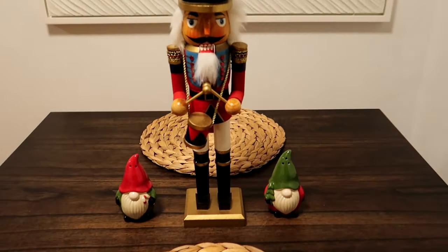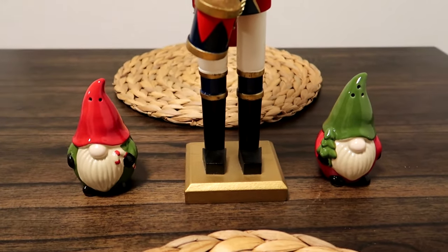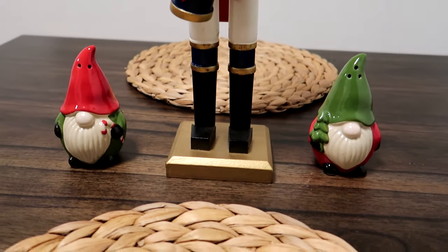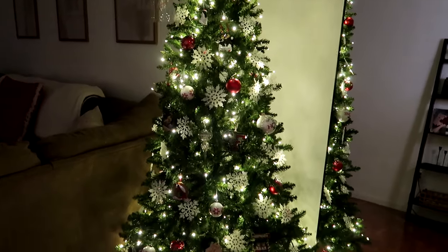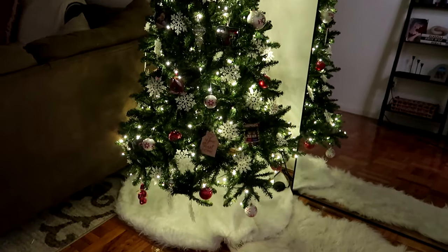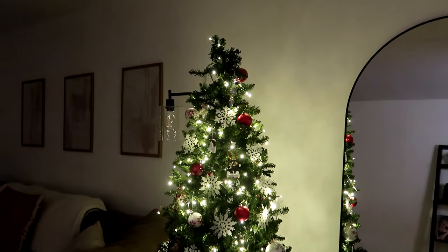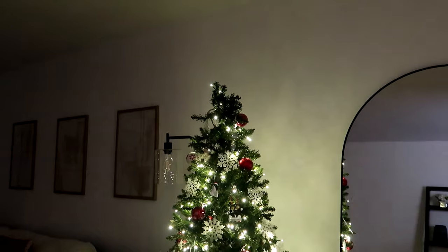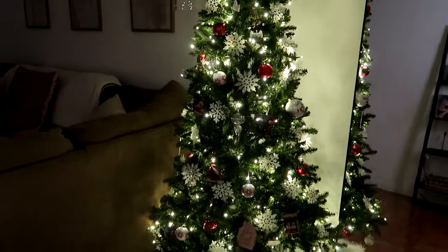And then I have my little gnome salt and pepper shakers that I don't fill. They're really just there for decorative purposes. And I think that they're adorable. And here is the tree in all of her glory. She's a skinny little thing, but she looks really good and really full. I got her on Amazon last year. Again, picture a tree topper. I ordered a gold star that's gonna sit on the top, so you can kind of just picture that. But I think she's cute.